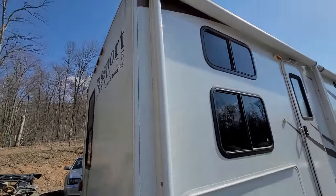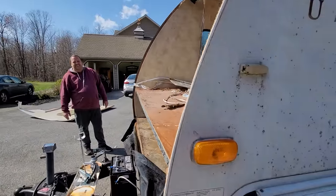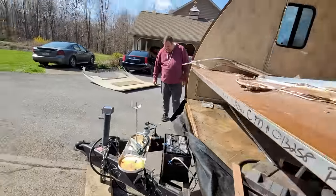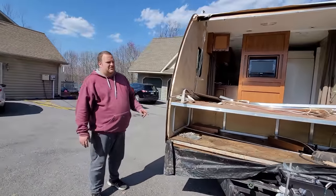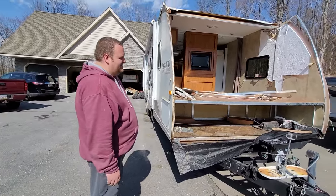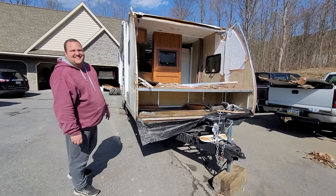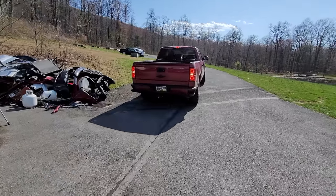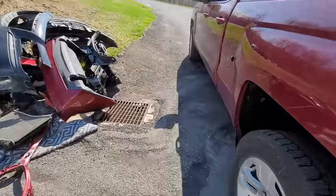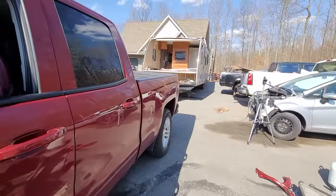The old Passport ultralight. Before we hook up, let me grab this flap here. I want everything secure. All right, I think we're ready for the road trip. Did you lock it? Yeah, I locked it. Okay, because I've seen them flapping down the road. You don't want anything to rip off. Oh, not latch. I want to make sure you actually lock it. Oh, locked it. Yeah, so nobody steals anything? Exactly. Oh, stop that.